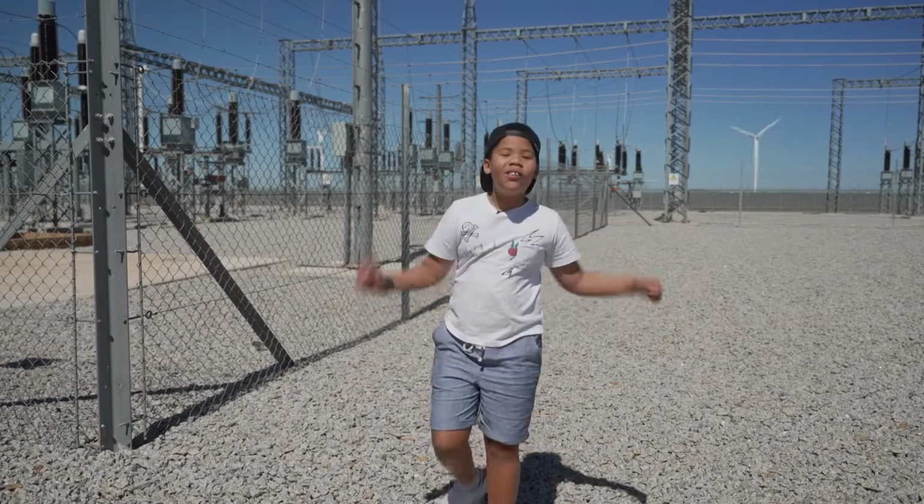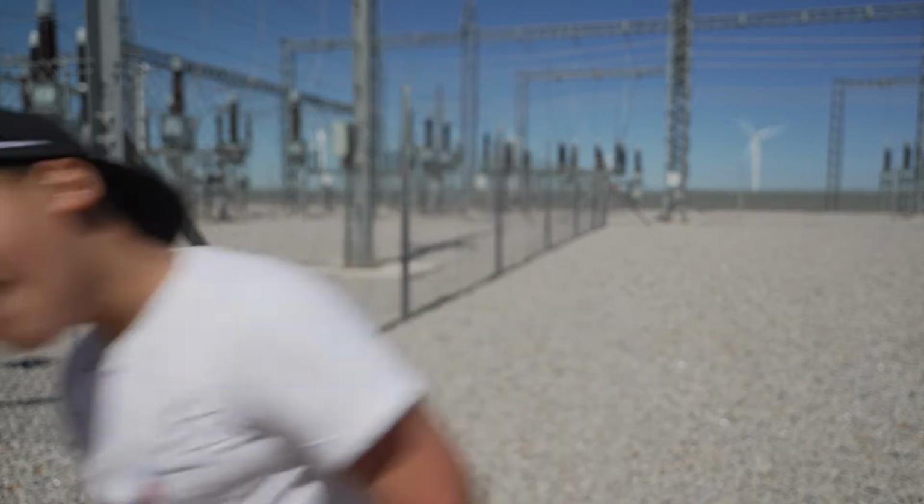Hey squad, today we are here at Hopefield to visit the wind farm. How cool is it that they generate 176,000 megawatt hours of clean and renewable energy? Well, I'm gonna go visit the local squad member to figure out exactly what happens here.